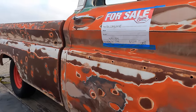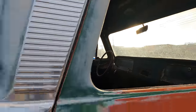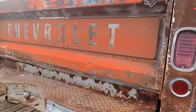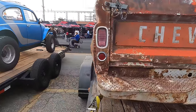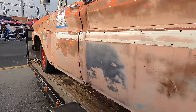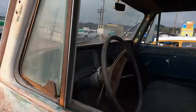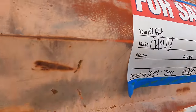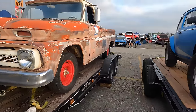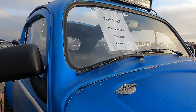A '64 C10 for $5,200. It's like somebody sanded it and was going to paint it at one time. I can't make out the state on the license plate. It's from out of state though. Bit of rust in the normal spot in the corner there. I can't see in there, so I'll just hold my hand up. Hope it looks good. And a Baja '64, going at 16,000.